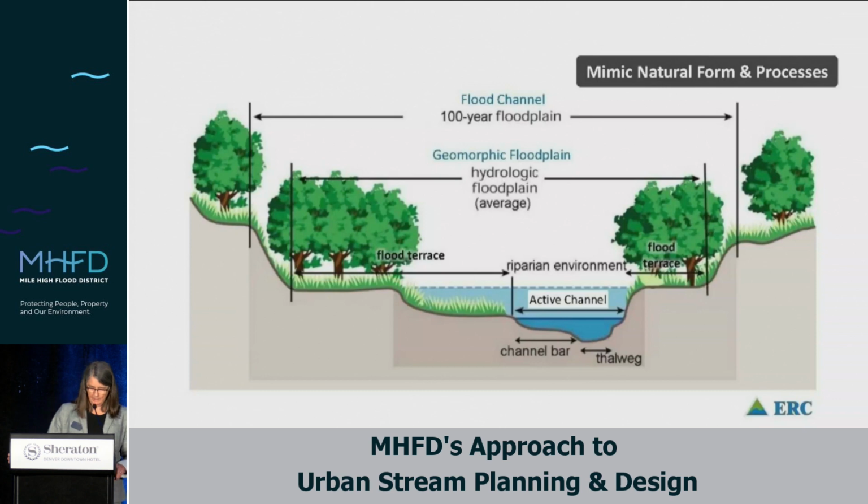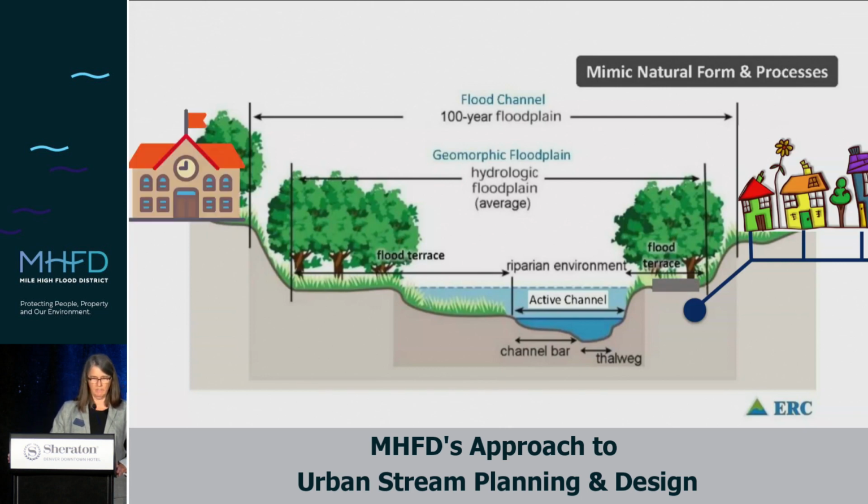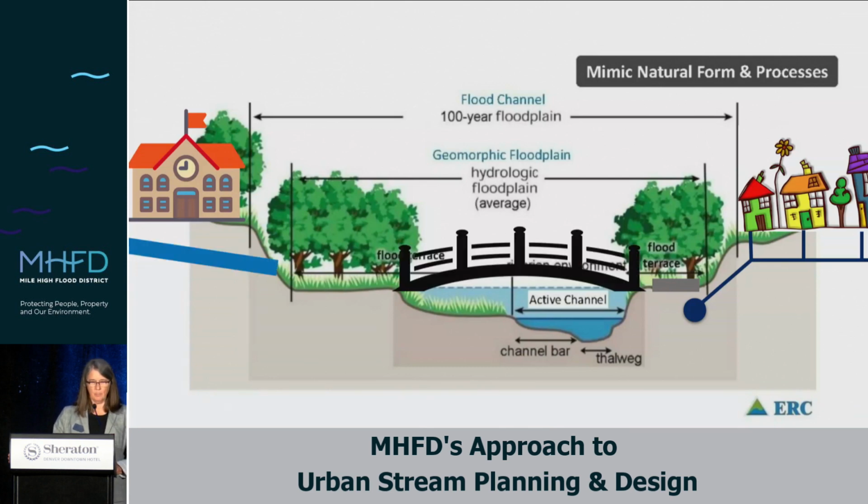So what sorts of contextual things affect our urban projects? Well, we have lots of things. We have development. We have houses pushed right up against our floodplain. We have utilities. We have trails. We have more development. There's the trail. There's more development with its stormwater discharge. We need a bridge to connect things, and so on. So obviously, we don't always have the room to make use of that idealized cross-section.